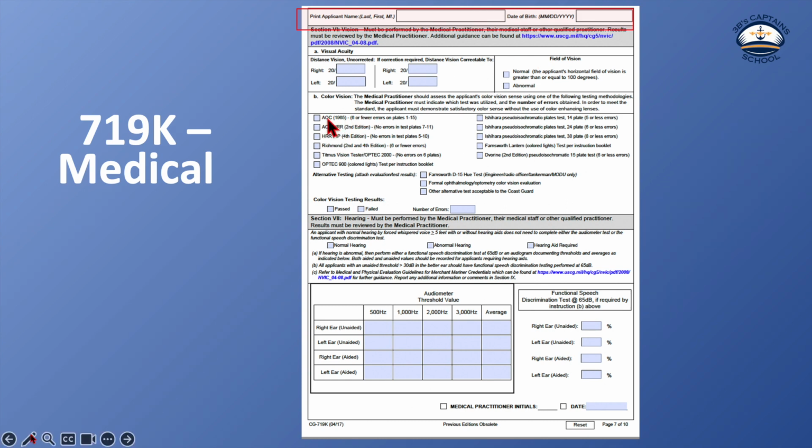Color vision. They have to perform one of these tests listed here. Once they figure out which test they're going to perform, they're going to check that test off. Color vision testing results, passed or failed, and then number of errors. So this is a 14 plate test. They're going to put 1 error. So you'd have 1 plate that you missed out of 14.